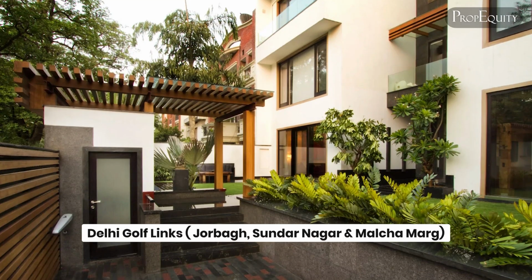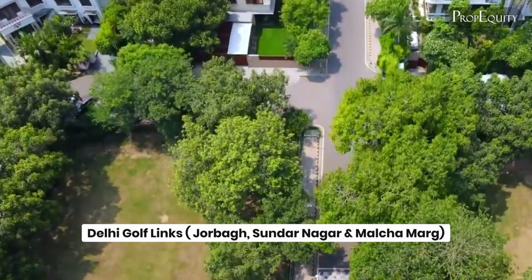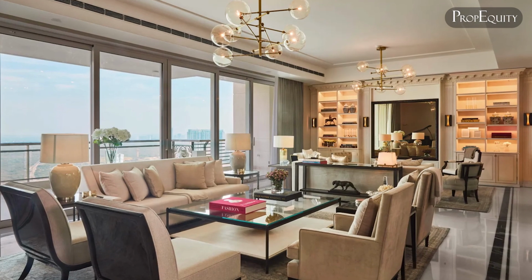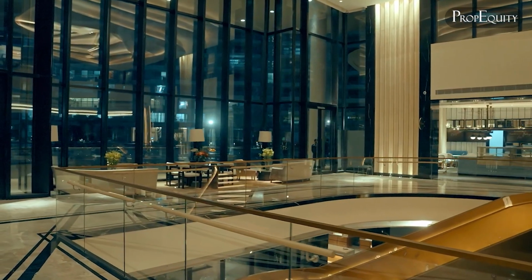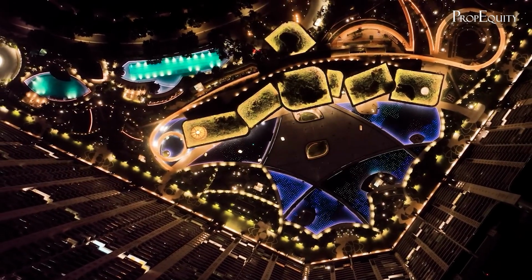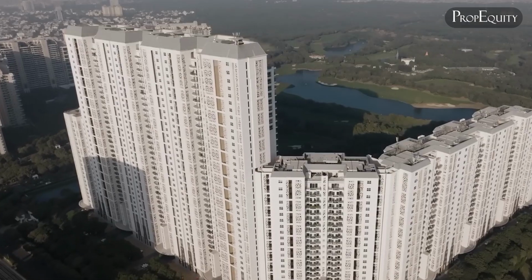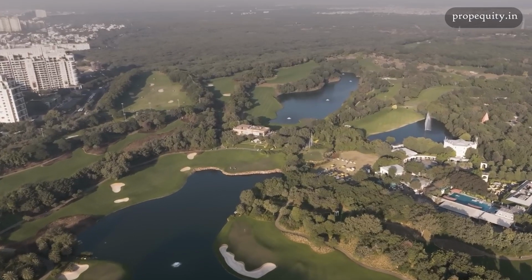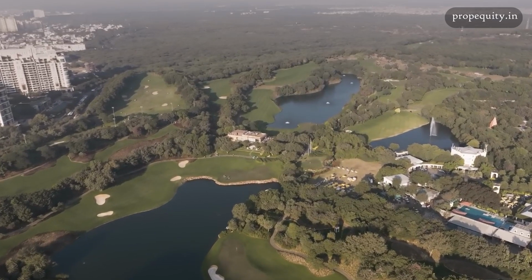Until a few decades ago, the ultra rich in Delhi were drawn to the homes in Golf Links because of their proximity to the golf course. Well, the Camellias has recreated the magic right here in Gurgaon. DLF has actually gone one step further and built the complex within the golf course itself. This project offers a backdrop of the golf course and lush greenery that stretches over 1,000 acres.